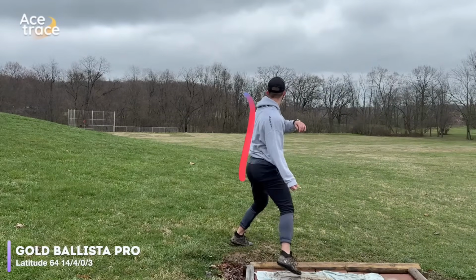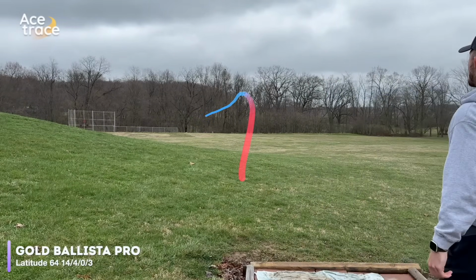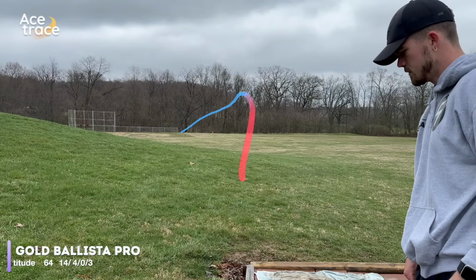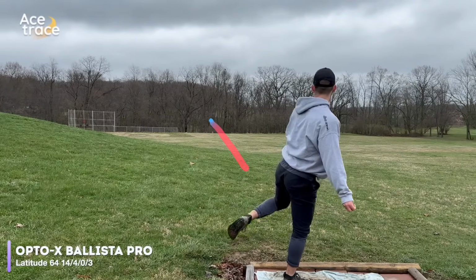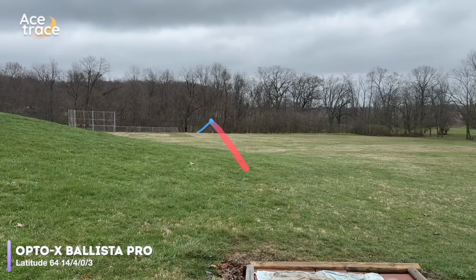To the flights though, and let's see how differently they fly. We begin with the Gold Ballista Pro, which, released on hyzer, flips up just a bit before getting a smooth but pretty substantial fade. Not bad. How does it compare though to what we might expect to be more overstable, the Tour Series Opto X? Well, also on hyzer but a bit lower, the Opto X Tour Series flips flat and holds straight for quite a while before that low speed fade really shows its teeth.